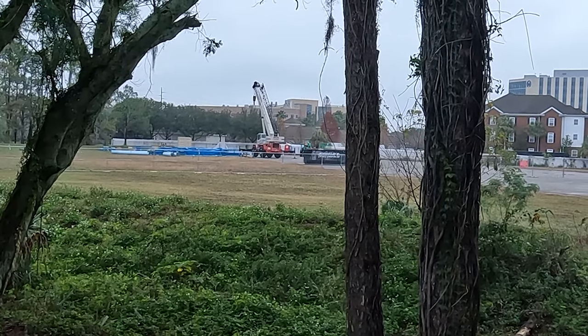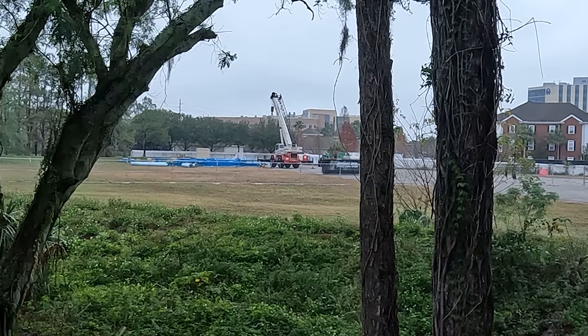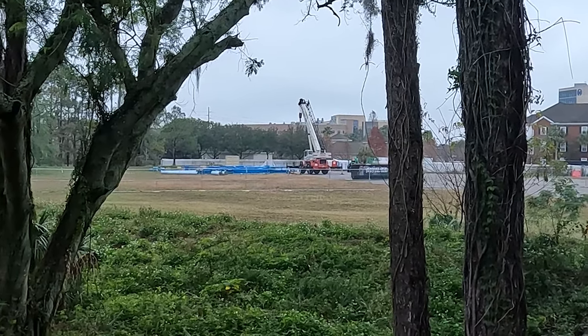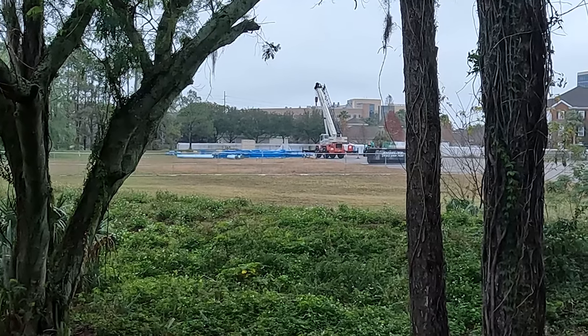Good morning, everyone. We're over here checking out the lot where they're storing all the tracking supports. And yeah, it looks like there's a few different things over there.